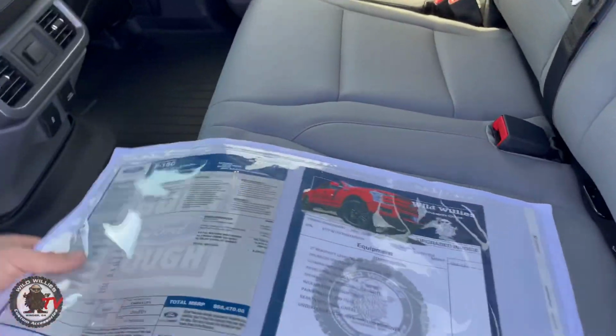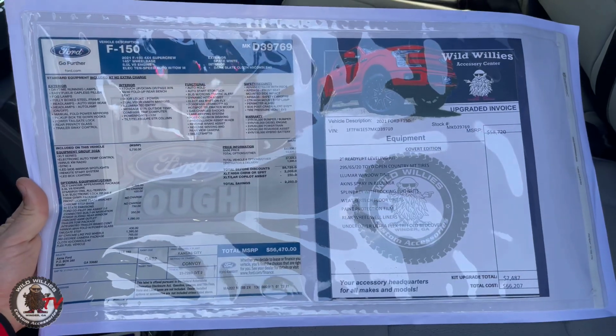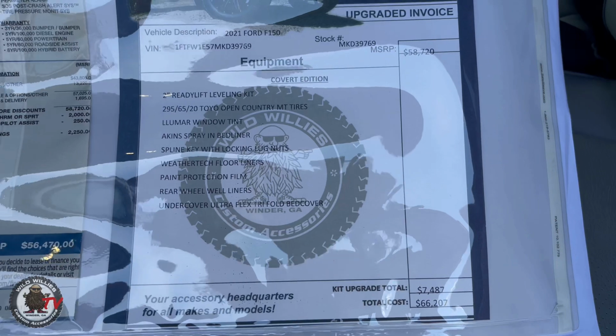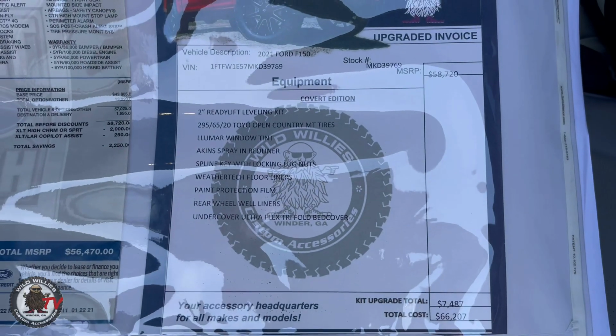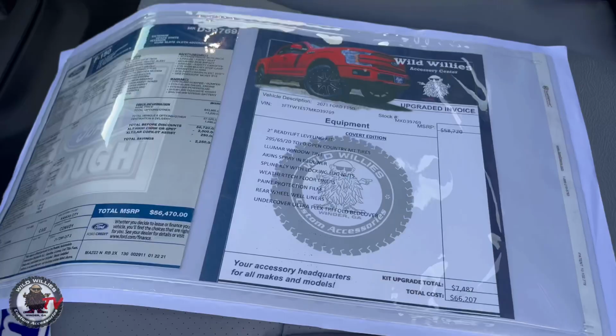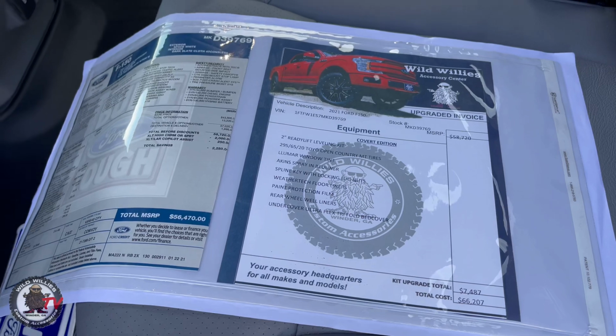And if you are interested in buying this vehicle, here's the window sticker. Pause here to see all the options this has from the factory. And then here's our Covert Edition, $7,487 in totality. Things I did not mention are the paint protection film on the door handles, edge guards, and more. Llumar window tint. So a total of $66,207, showing a $9,000 discount currently.